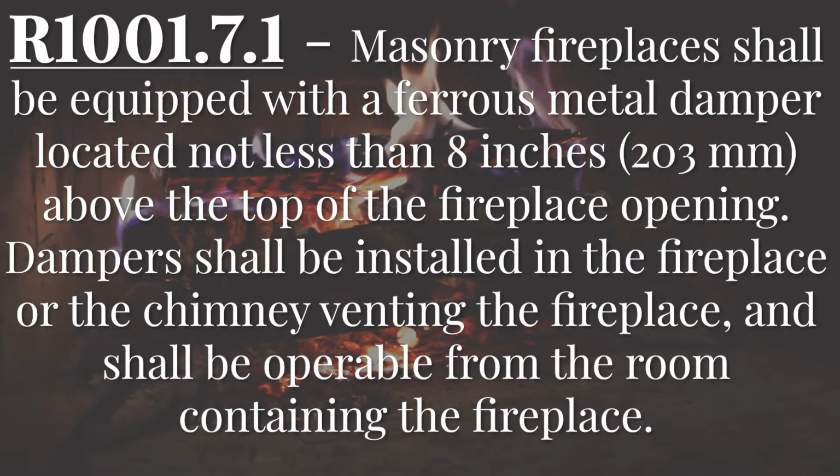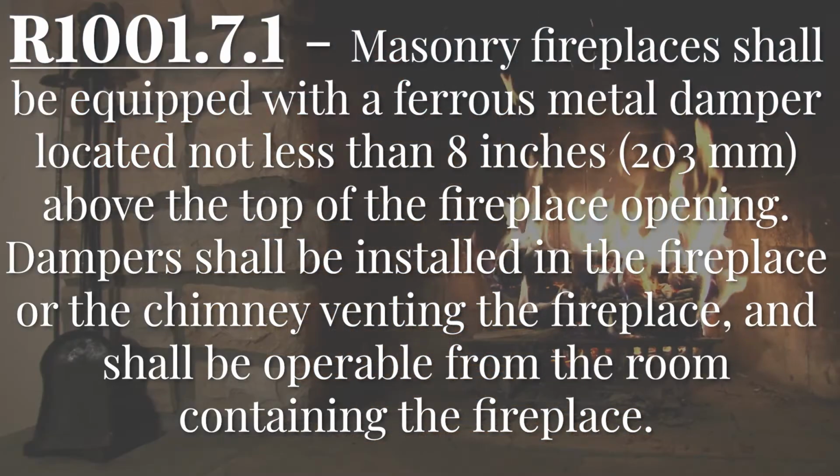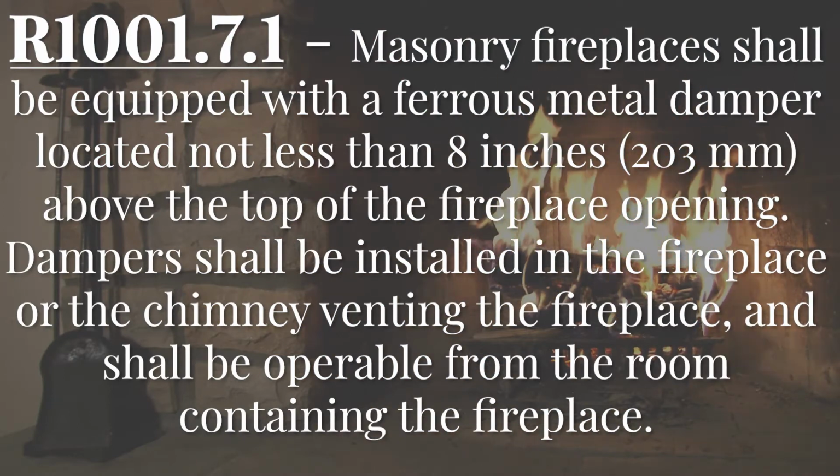R1001.7.1. Damper. Masonry fireplaces shall be equipped with a ferrous metal damper, located not less than 8 inches, or 203 millimeters, above the top of the fireplace opening. Dampers shall be installed in the fireplace or the chimney venting the fireplace, and shall be operable from the room containing the fireplace.